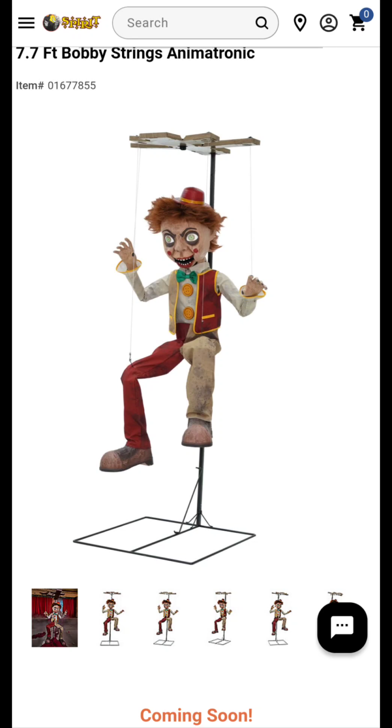Hopefully the animation's really good. It is kind of pricey at $310, but we've never seen anything like this in the haunt industry before, so yeah, it's a really nice prop. There's a lot of detail.